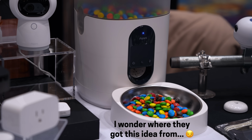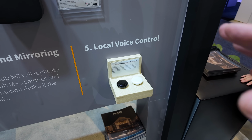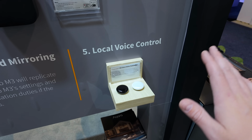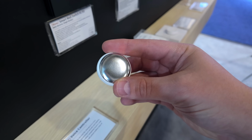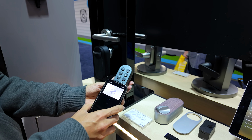They also showed a concept voice assistant device that I really liked. Instead of a microphone always listening, it only starts listening when you pick it up for more privacy. They had a lot more at their booth that I'm covering in another video.